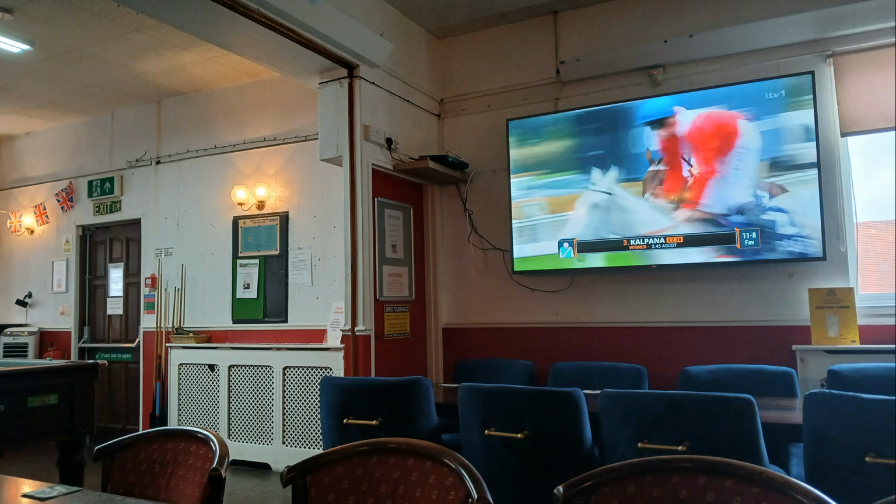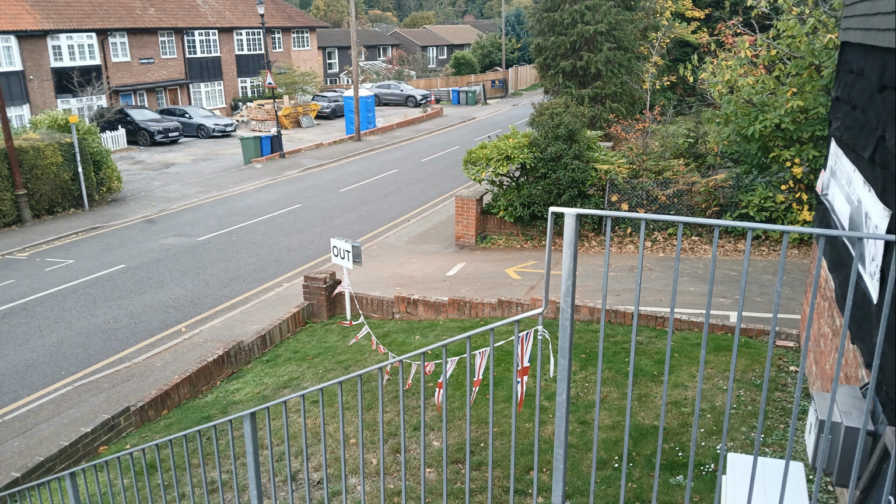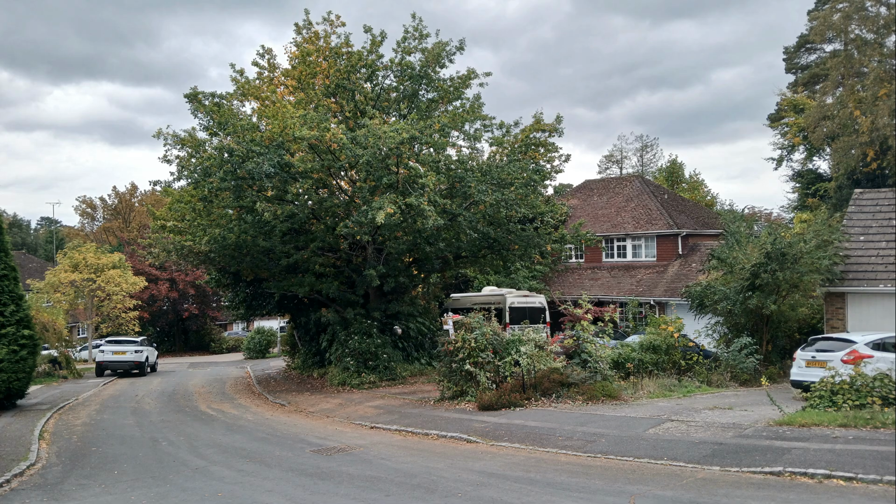Yes, there was horse racing from Ascot on at the time. Very few pictures taken, but often very interesting conversations and things happening. Making my way back home.